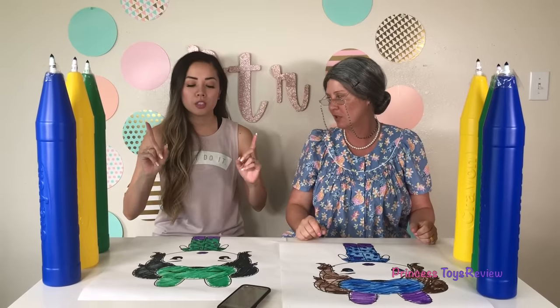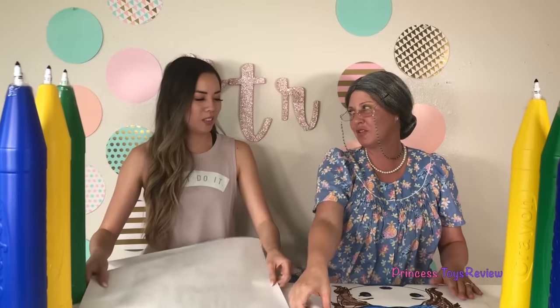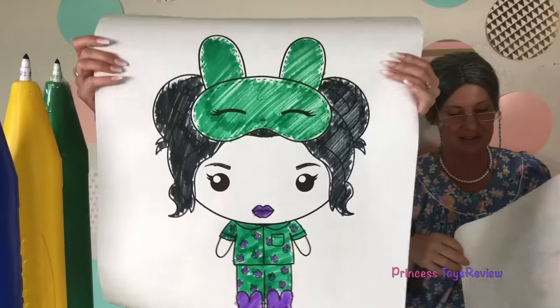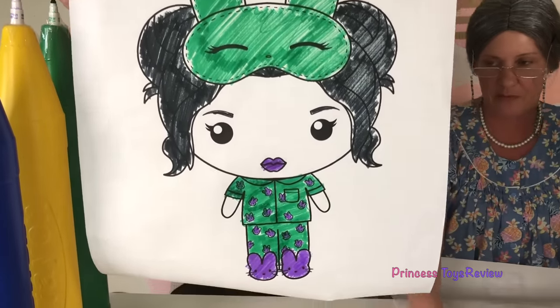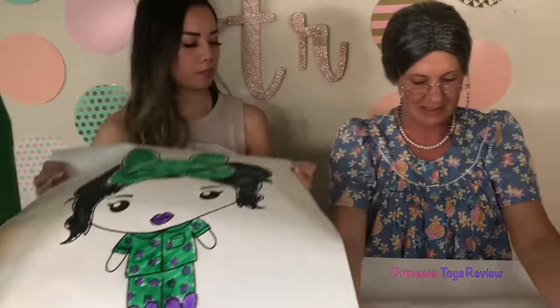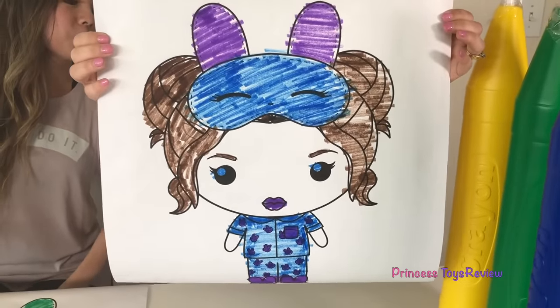Oh, good. But first, we must show the kids our work. I don't think I want to. So this is Princess Fam's bunny that looks like a frog outfit now. And how about yours? And this is Granny's.